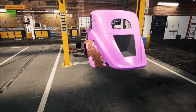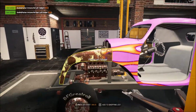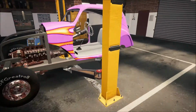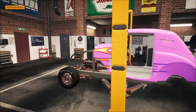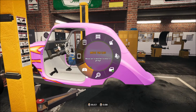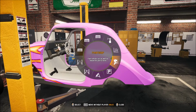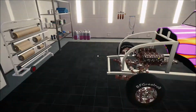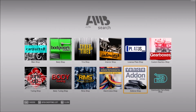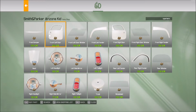Take those off, take that off, take the fenders off. We've got it all cleaned up. So we do have some orange, we have some blue. Let's do a quick check on this. Let's grab some body parts here. Bodywork. There we go.